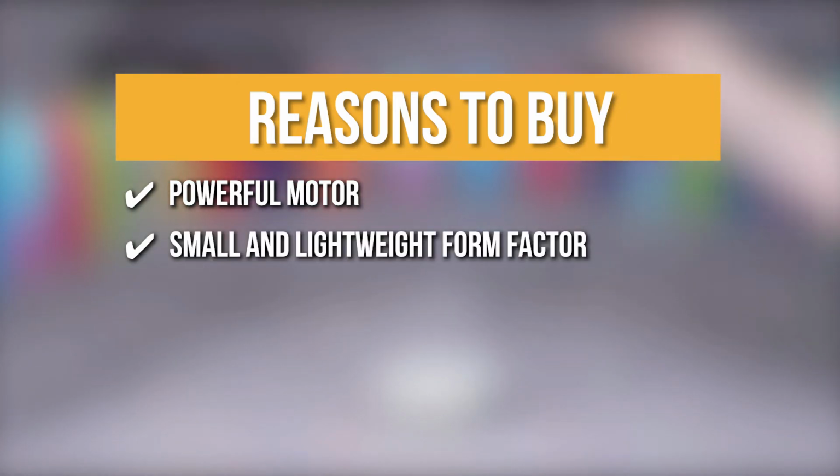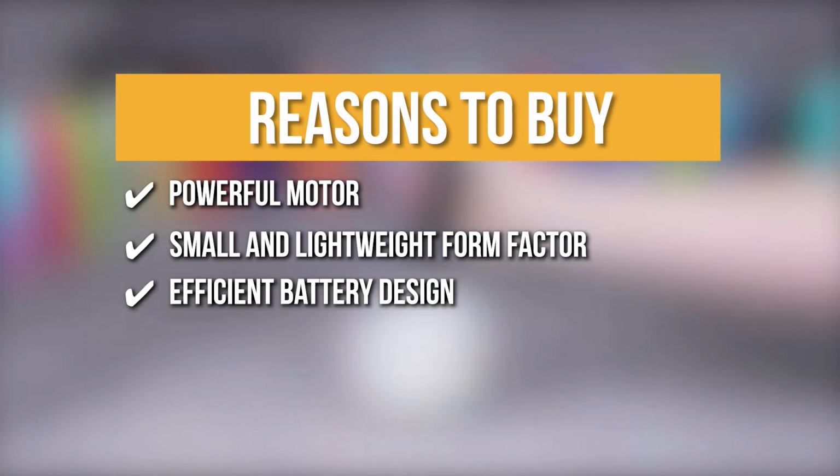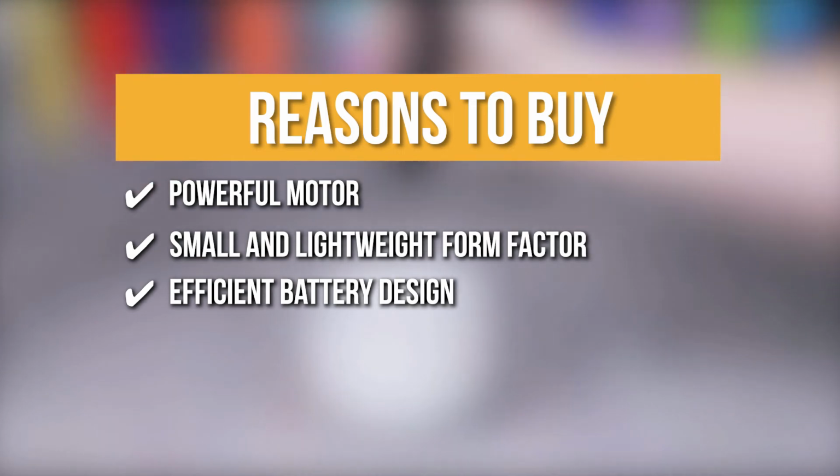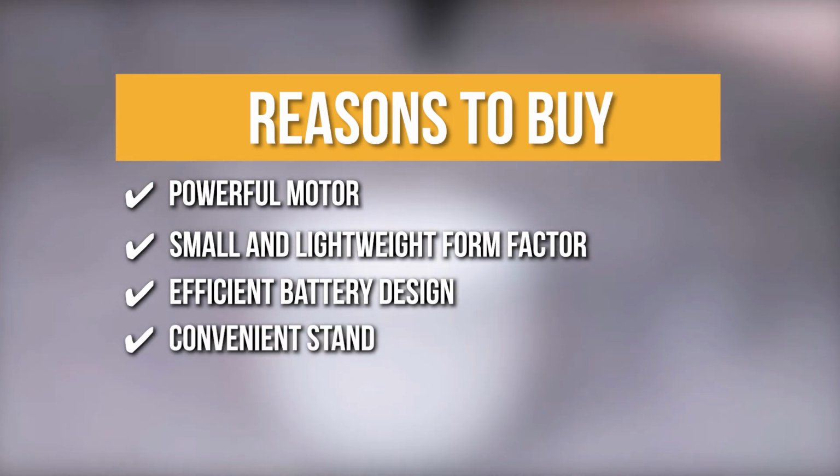This compact milk frother works in all types of milk, lattes, cappuccino, and more. Efficient battery size. It's powered by 2 AA batteries with a compact design that doesn't eat too much energy. Convenient stand. It has an easy-to-use stand that keeps it handy on every counter.